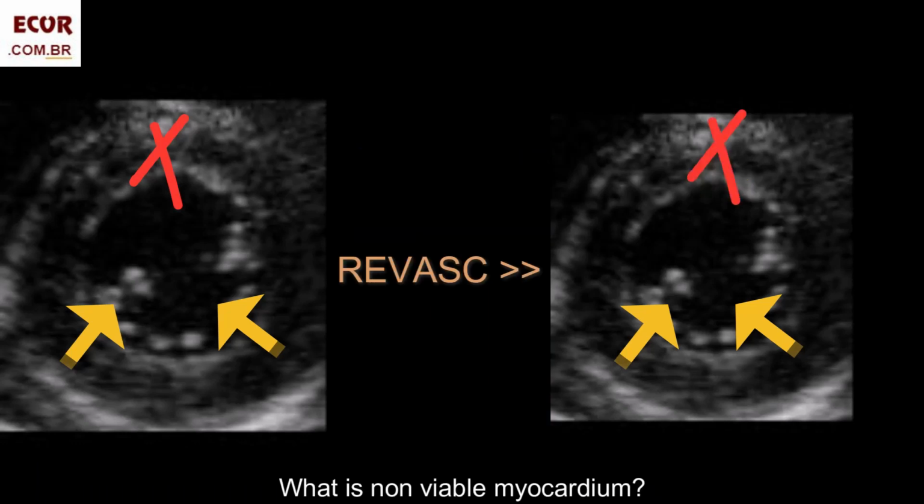What is non-viable myocardium? It is when that wall which was not contracting remains with no improvement after restoration of perfusion, even as late as 6 months after revascularization. That indicates that the myocardium was already dead in that wall, and the revascularization could not make the wall contract again. The restoration of perfusion was obviously not necessary if we could know beforehand that the myocardium was not viable.